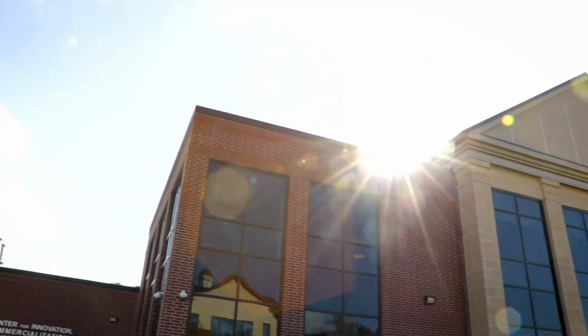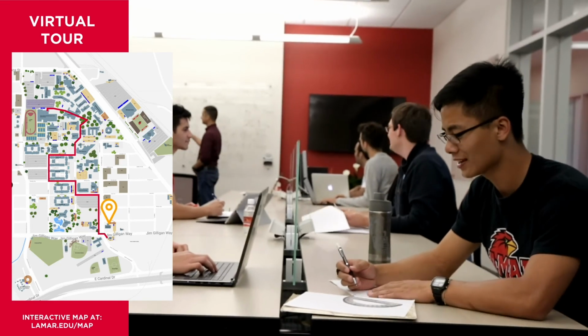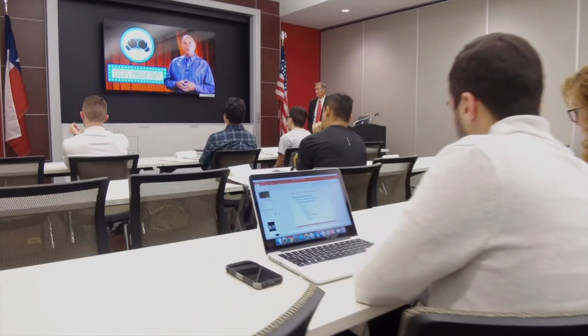Right over this way is our CICE building. This is one of our lower traffic buildings on campus, and they also have a good amount of study rooms. So if you like for it to be peaceful and quiet while you study, this is a great place to come. Also at this building, you can come and pitch a business idea, and if the panel of judges likes your business idea, you may be able to get funding for your business.